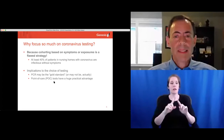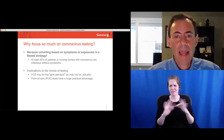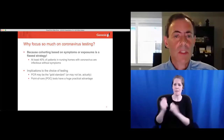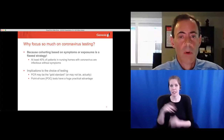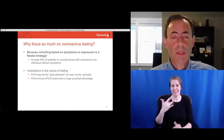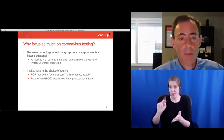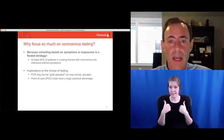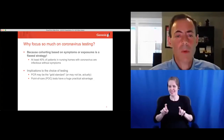It's often been said that PCR is the gold standard. But I'll suggest it may not actually be, for some of the reasons we discussed earlier. PCR is exquisitely sensitive for RNA from the virus, perhaps too sensitive, picking up RNA fragments when someone is not actively infected, and when the virus is actually not viable, and when the person is not contagious. And so sensitivity at that level has a cost, and it's not always what we need.